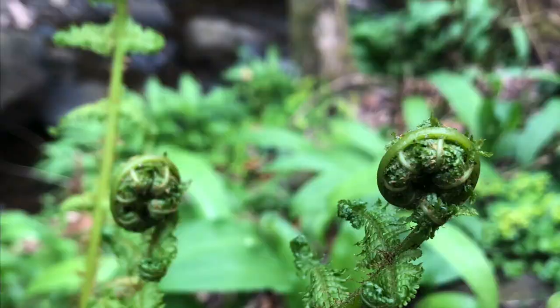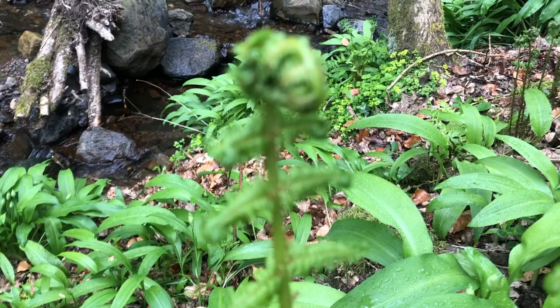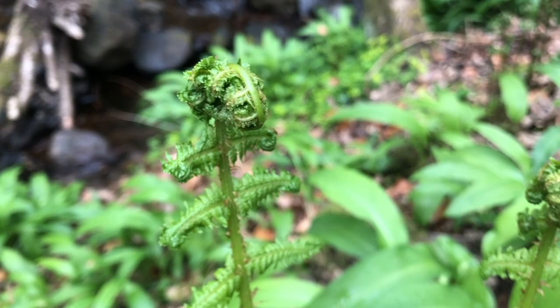These unfurled shoots are known as fiddleheads, as they resemble the curled scrolls which decorate violins or fiddles. Many varieties are edible and can be foraged at this time of year.